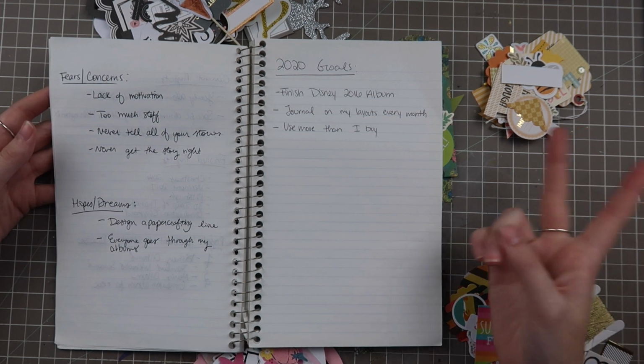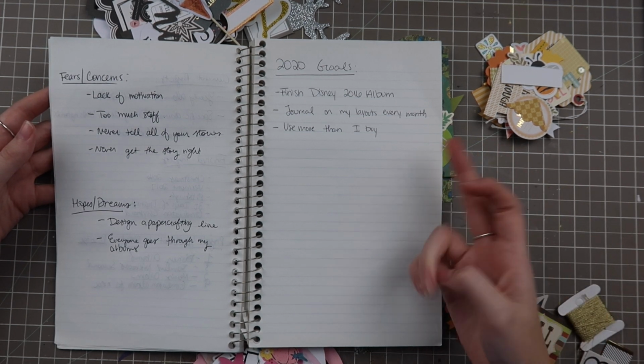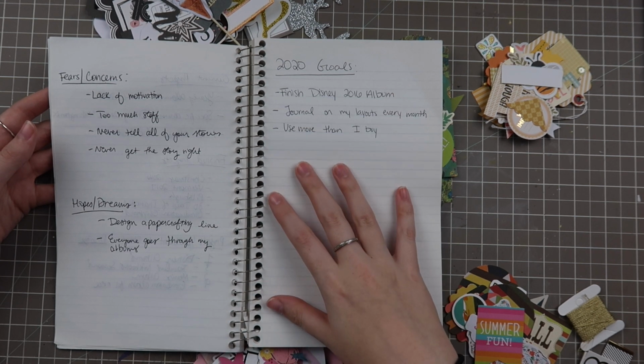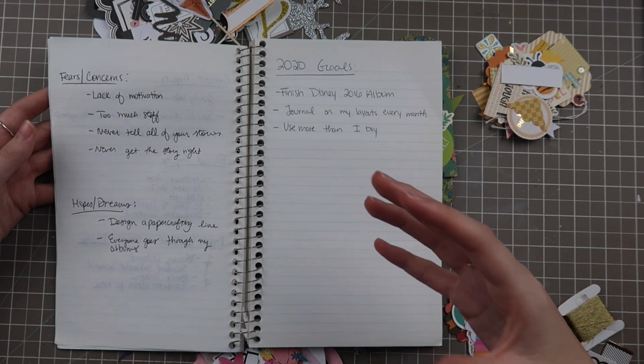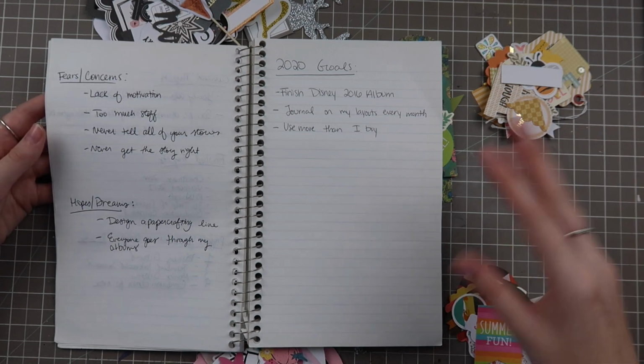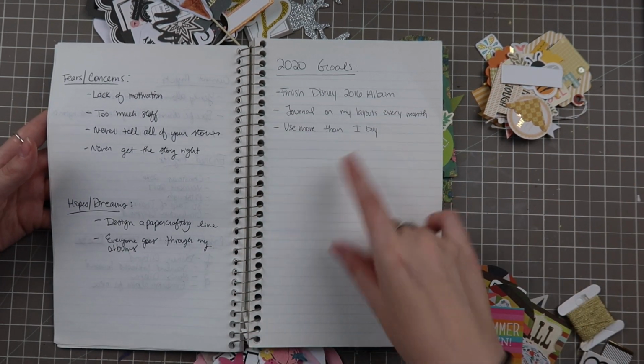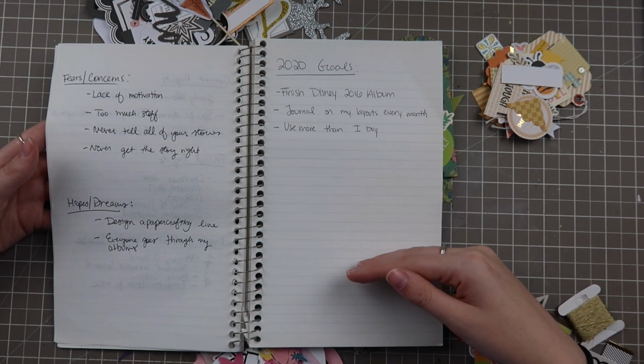Or which one seems like you're forcing yourself to do something, which I don't mind journaling. It's just that sometimes journaling on layouts seems really, really scary because they're big stories or you don't know what to say. And we might do a whole video on that. And then this one seems like a challenge. You should be challenging yourself in your goals.